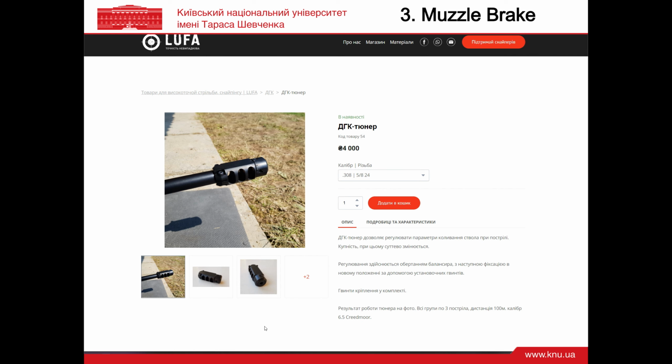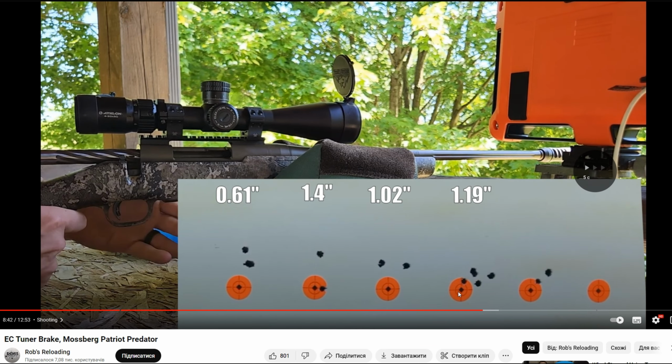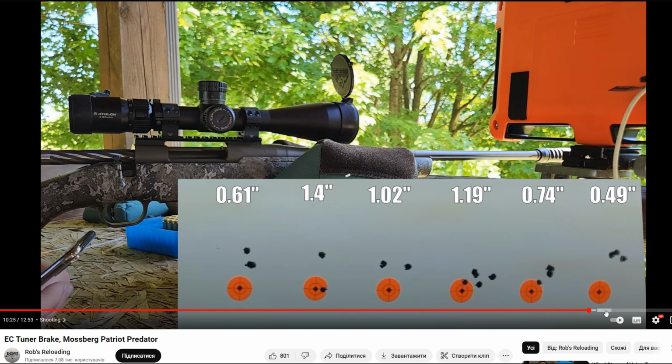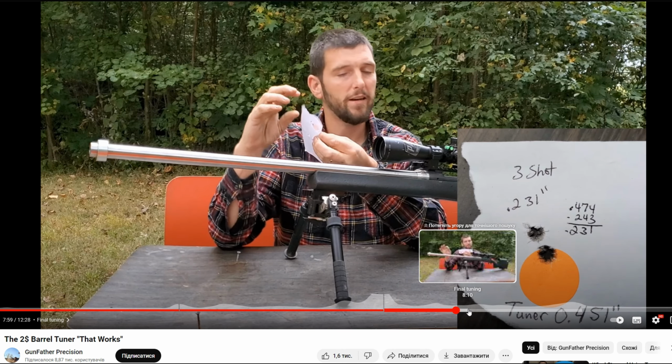It is clear that selecting a suppressor is a costly affair and lacks the granularity to find the right harmonics. That's why people came up with tuners and muzzle brake tuners. The idea is to shift the weight point of the barrel, changing its harmonics. This method does work, but it's easy to fool yourself into thinking that you have found the right harmonics.